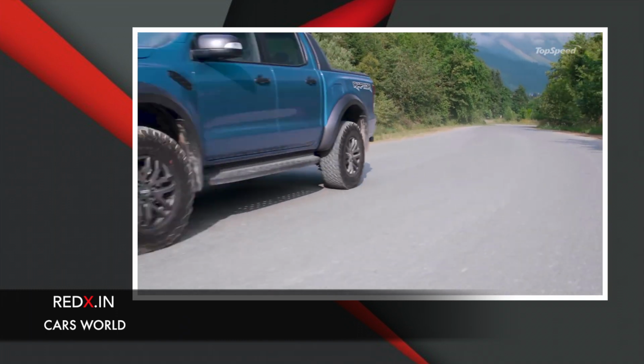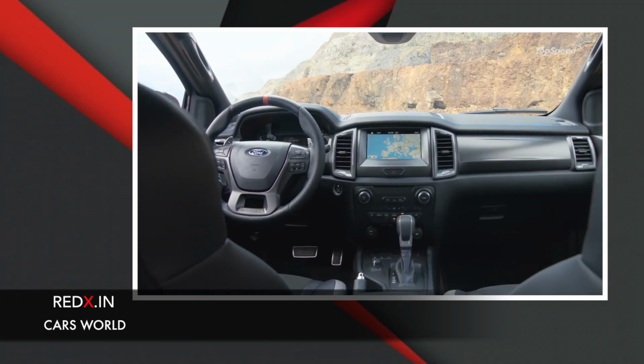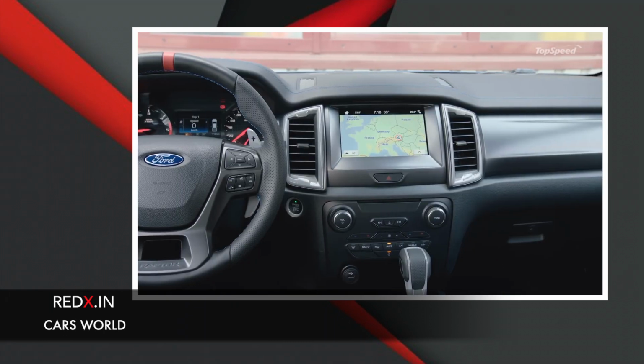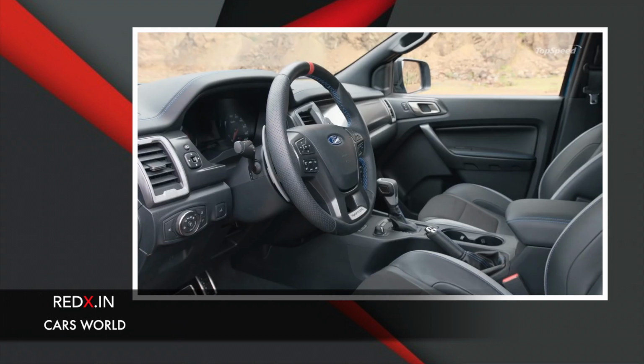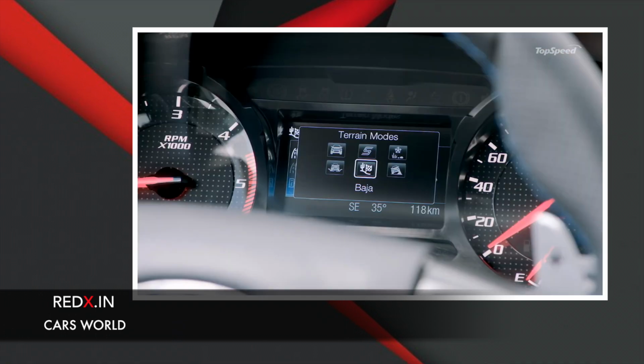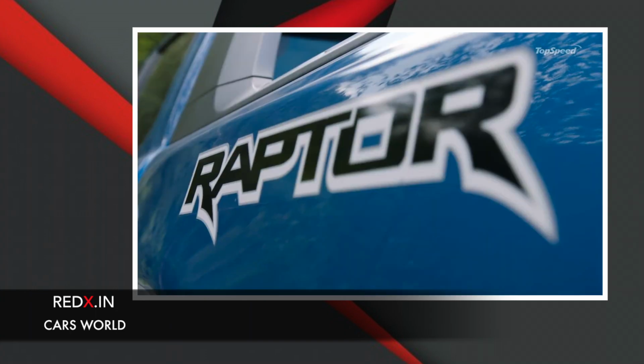A technology you didn't know you needed called trail control. At 20 miles per hour or less, trail control is like cruise control for traversing rocky, unpaved hellscapes, automatically handling the throttle and braking individual wheels as needed. With that stuff taken care of, the driver is free to micromanage the steering.